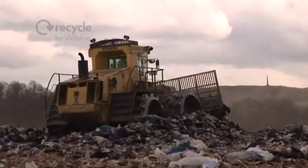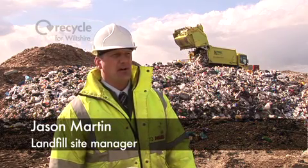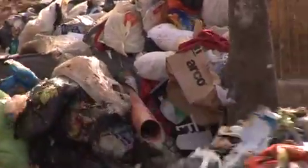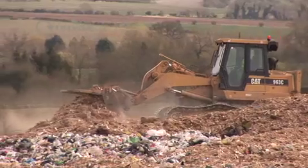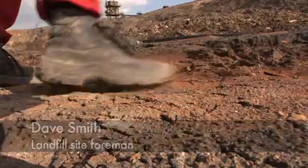We take approximately 18,000 tonnes of waste a month, which is equivalent to about 1,500 lorry movements. People don't realise the science involved in it and the commitment that people put into it. The reason there's landfill here is basically down to the geology, because we've got the right sort of clay.